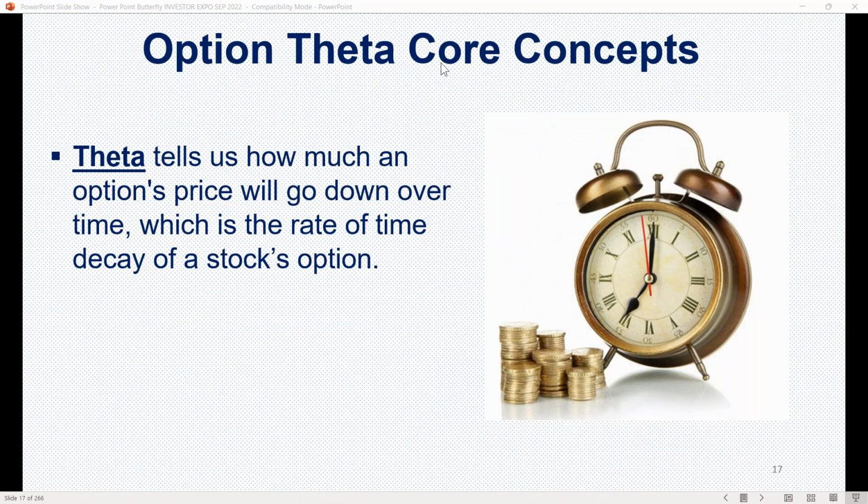Now, we look at the option theta concept, or theta, and what it does. Theta is the Greek that tells us how much an option price is going to go down over time. So that's the rate of the time decay. Theta is the Greek that measures this time decay of your stock option or whatever options you're trading. So it's one that you really need to take advantage of and work with, especially when we do butterflies and condors.